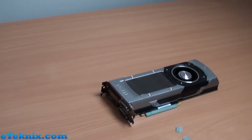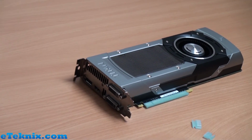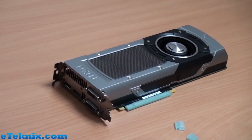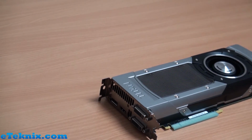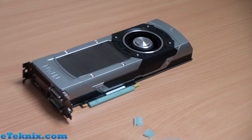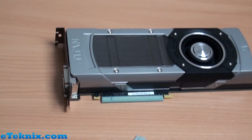We actually managed to get the base clock... I'm going to have to walk away a little bit more. The base clock we got up to 1012 megahertz with a boost clock of 1051. Now the memory clock is on a standard 1502, and we got that up to 1652. So quite a big jump, and we did see quite a nice little performance increase.